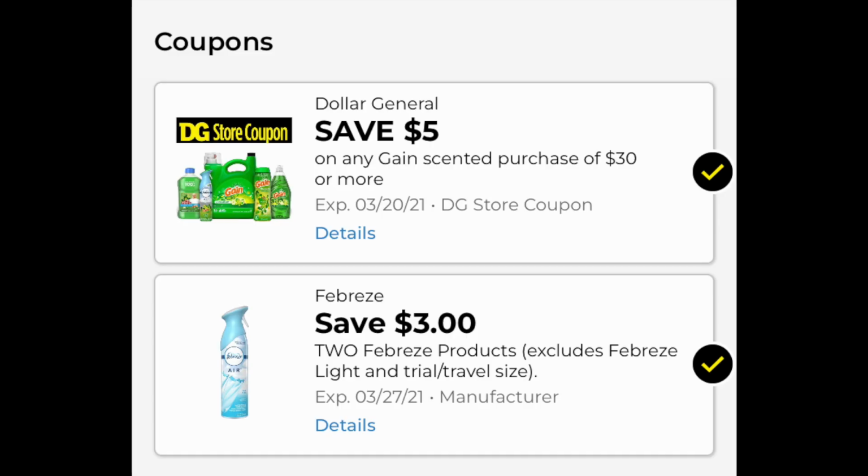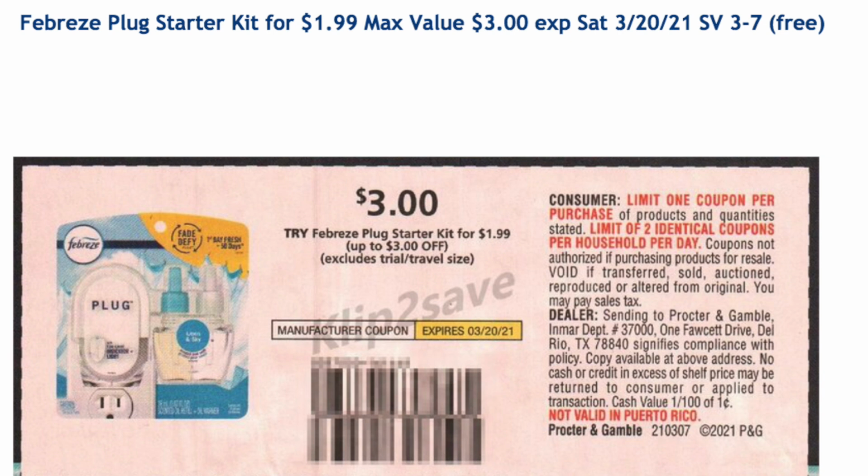Now, we're going to have this stack, which is the $5 off of $30 and the $3 off of 2. And then from the Retailmenot, now called Savings, we're going to need 2 of these, which were out in last weekend's newspaper. And it's $3 off of 1 with a limit of 2. So we're going to need 2 of these coupons.